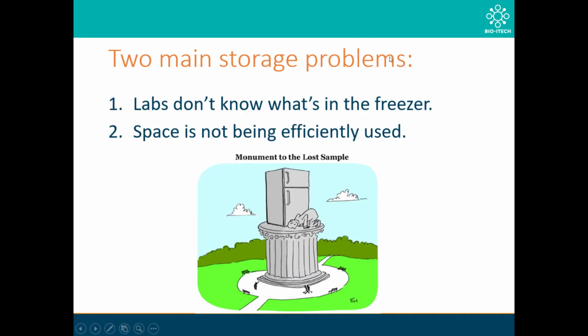This happens because of two main storage issues. The first thing is that labs don't know what's in the freezer. And that problem comes up because people leave the lab and they leave 1,000 tubes in the freezer that are numbered 1, 2, 3, 4, 5. Or they leave an organizational system that is difficult to figure out what the commonality is. Sometimes they're not even labeled in a way that we can even decipher.